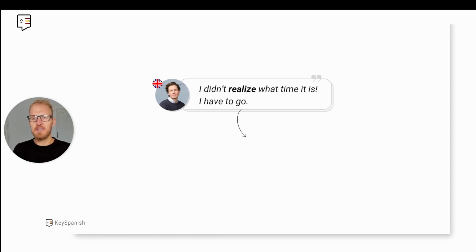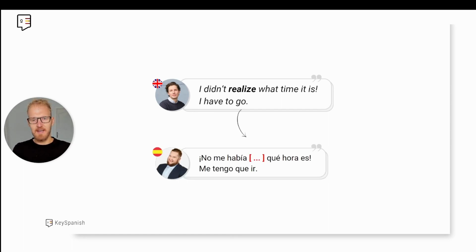I didn't realize what time it is. I have to go. Okay, I'm going to give you almost a full sentence except the verb we're trying to learn here. I didn't realize. No me había. ¿Qué hora es? Me tengo que ir. I have to go. Can you complete this sentence? Well, it would be no me había dado cuenta de qué hora es.